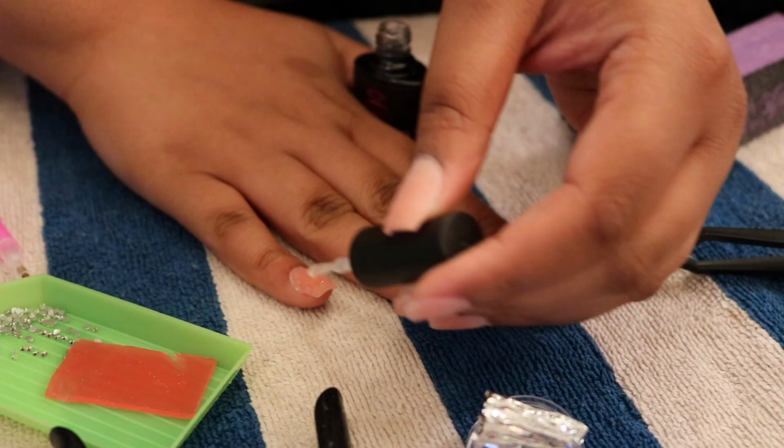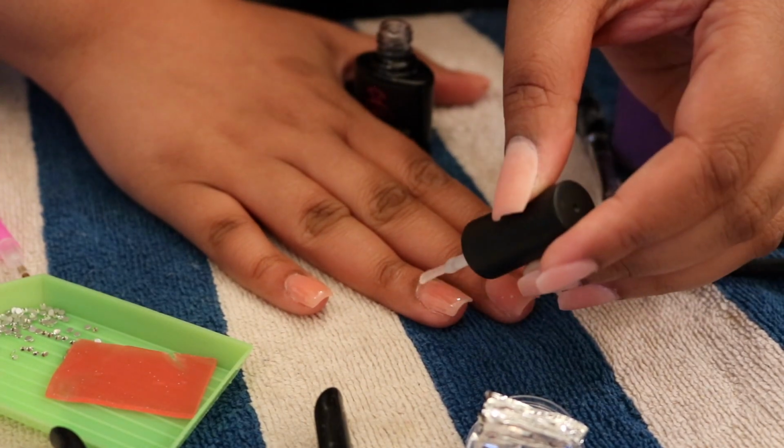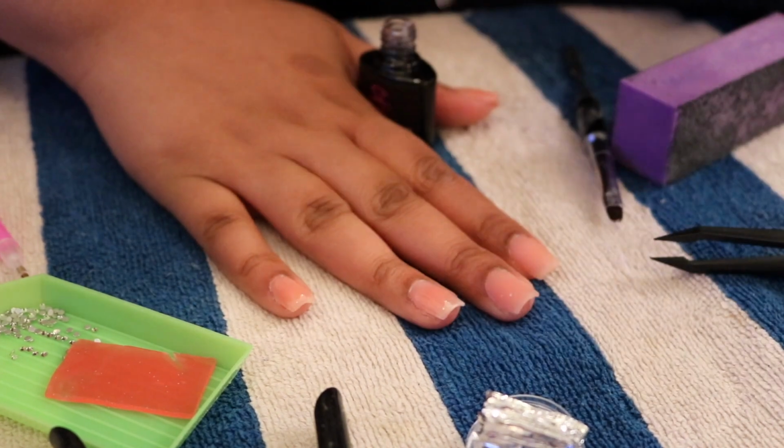I buffed it out with this buffing block and everything, and then I went in and I used my e-file again to file out, make sure it was the right shape, do everything that I needed it to do. Next, after that, I did the Makartt top coat. After you do the top coat and you cure your nails for a minute or whatever, you wipe away your sticky layer and you are done.